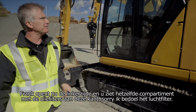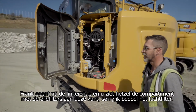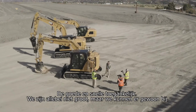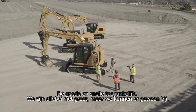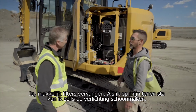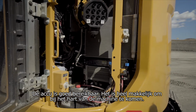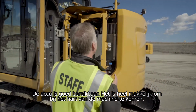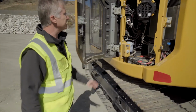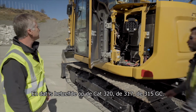Frank's going to open up here on the left-hand side. You see it's the same compartment. You got the oil filters on this side. Excuse me, air filter. Quick, easy access. Frank, I know I'm not tall, you're not very tall, but from the ground floor here, we have easy access easily to the filter. I could even clean these lights if I get on my tiptoes. So you got the battery, cold start. I think we got the two batteries there. So very easy to get into the guts of the machine from the ground level. And it's the same on the 320, it's the same on the 317, it's the same on the 315 GC, okay?